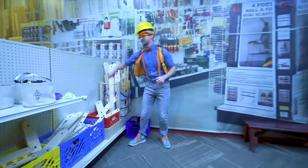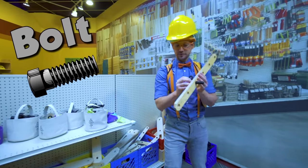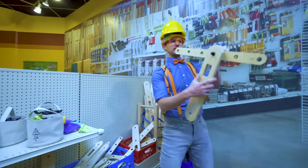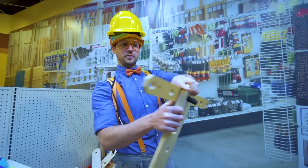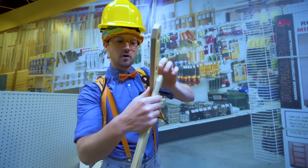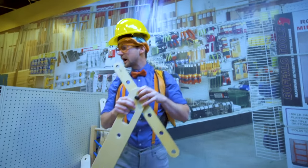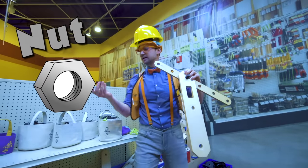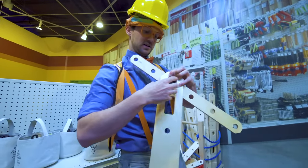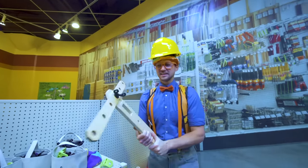Oh, hey, look. A stick of wood. Let's put a bolt through there. And let's grab another one. All right, there we go. They're both inside the holes. And then, what do we need now? See, it's not very tight. They can still come apart. Yeah, it needs a nut. Just like this, see? This is a nut. All right, let's screw it on. There we go. See? It's kind of like a hammer.